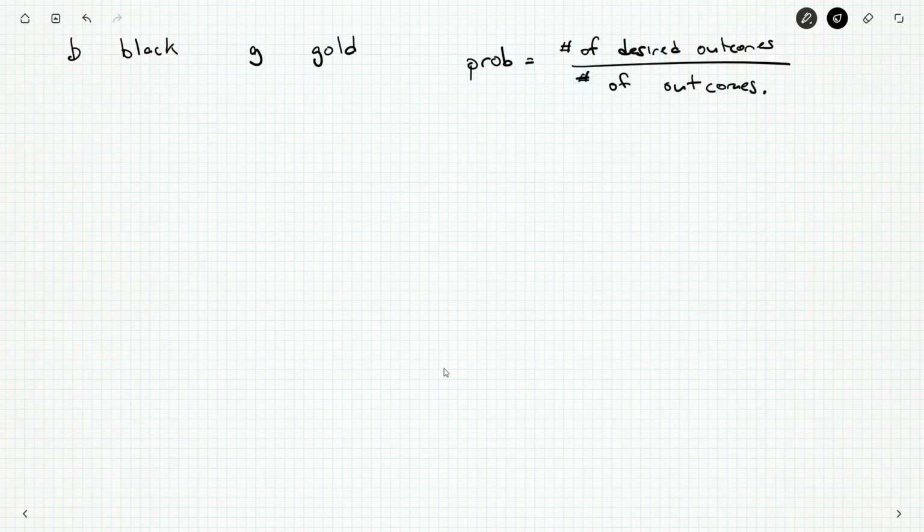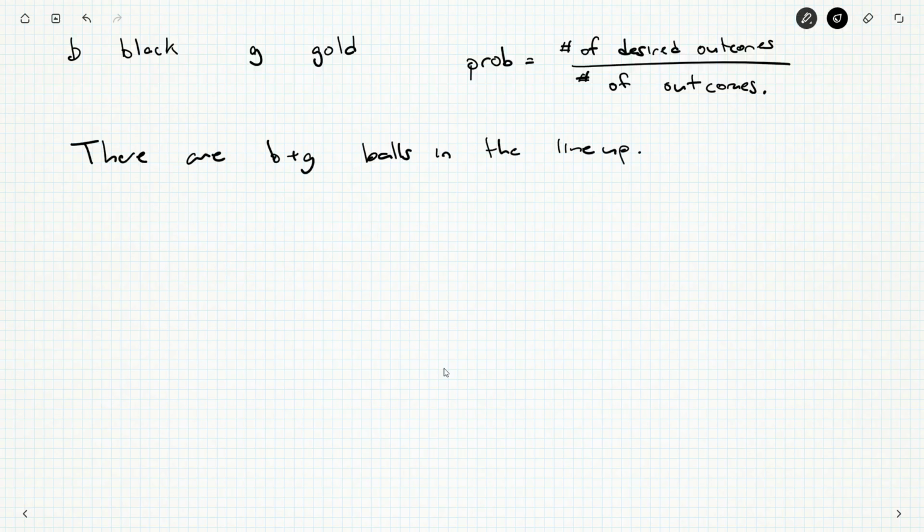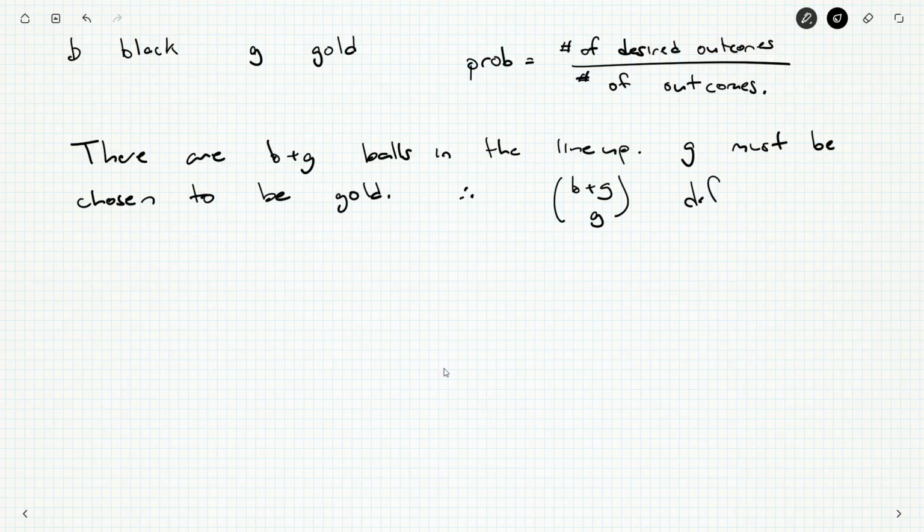Actually, that's a good question. How many ways are there to arrange B black balls and G gold balls? Well, if I had 2 black ones, we could have black, black, gold, black, gold, black, or gold, black, black. Not especially helpful. Okay, I think yeah. So, there are B plus G balls in the lineup. G of them must be chosen to be gold. Therefore, there are B plus G choose G different lineups.